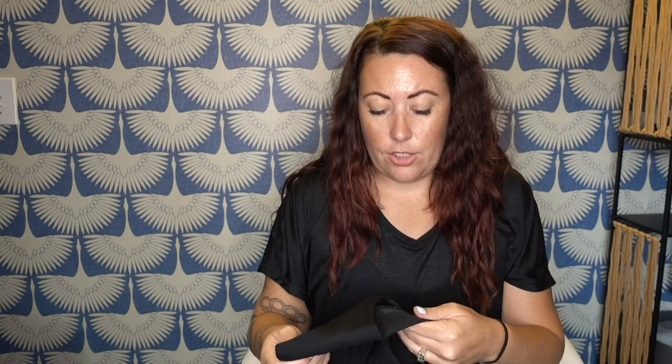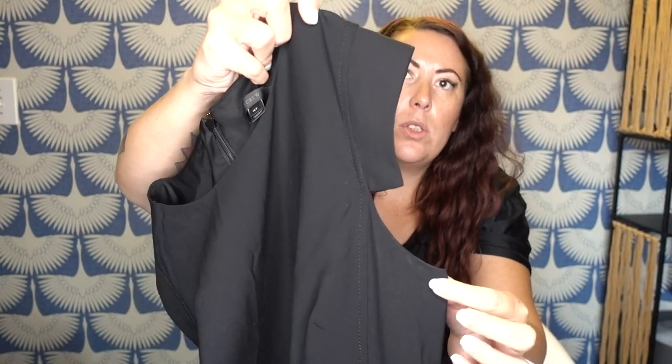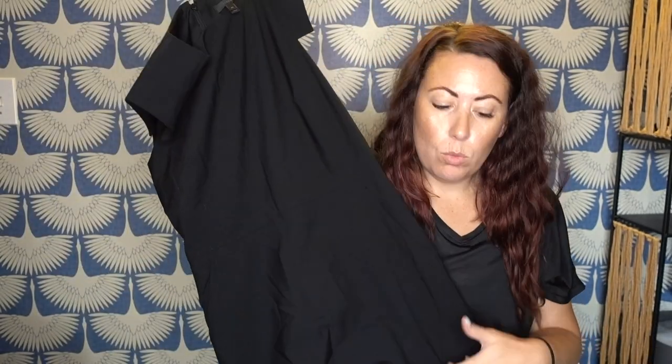We have, oh, this is such a classic J. Crew dress. This is a very classic J. Crew career style dress. Look at the sleeves. Look at this cool sleeve, sheath, pockets, wool, everything you want from a career wear dress right here.